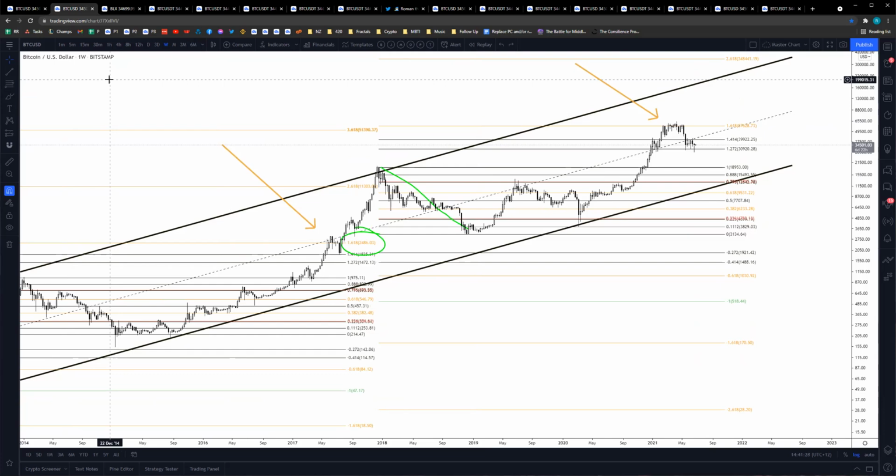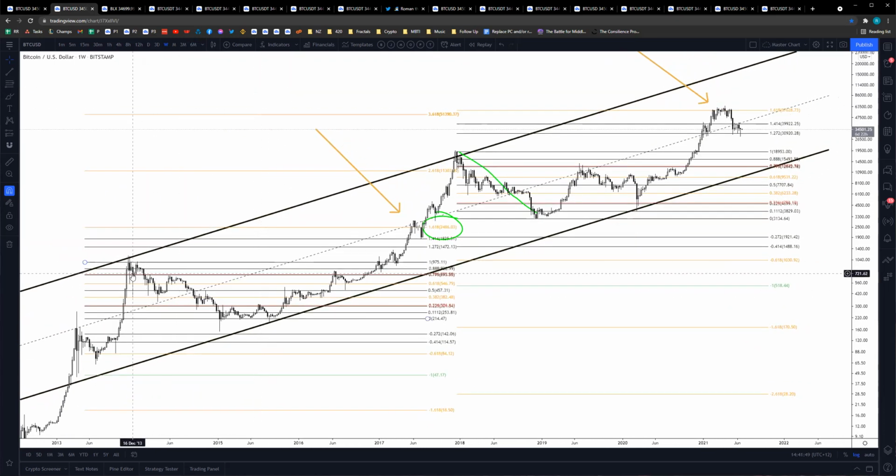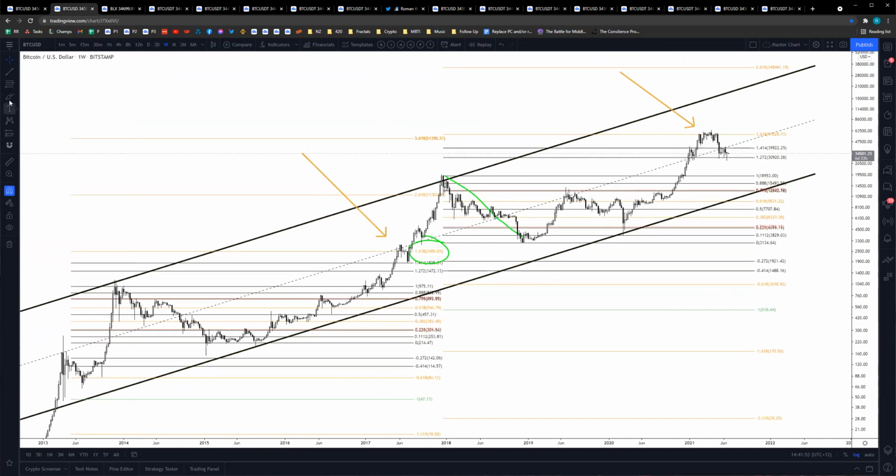So I sort of feel like this pullback has definitely been affected by that news, but it was definitely due as well, which we can see from all the macro analysis. It was due at this time period, and then it's probably just been extended for a little bit longer than what we're used to seeing in bull markets, which is why so many people are thinking that this bull market's over, because every other time we had a pullback in past bull markets, it bounced quite quickly afterwards, whereas this one's taken a long time.